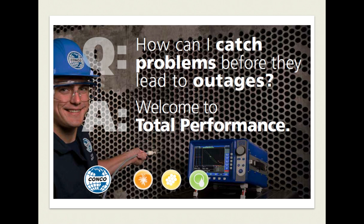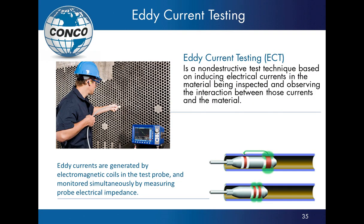So now we've got it settled. We've got the cleaning of the tubes done. We've got our team ready to do the leak detection. We've done some leak detection. We know where we have problems. We've gotten some problems already resolved. But now comes the problem, how can I catch a problem within the tubes themselves, within the condenser, before they lead to emergency outages? Again, welcome to Total Performance.